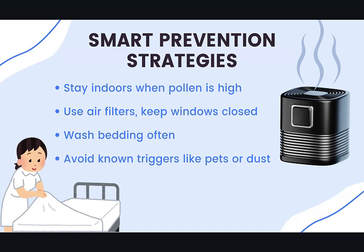So some smart prevention strategies. We can stay indoors when pollen is high, use air filters and keep windows closed, wash bedding often and avoid known triggers like pets or dust.